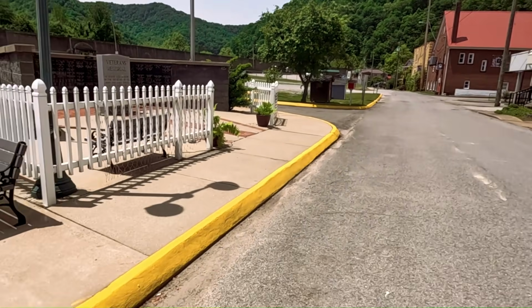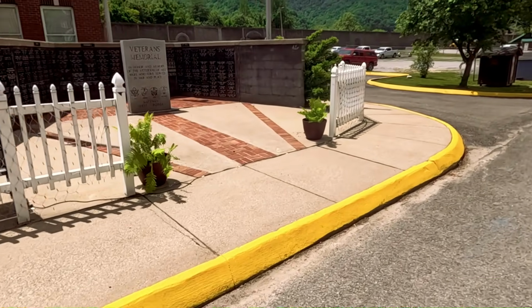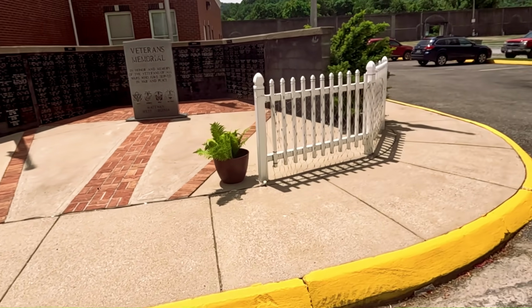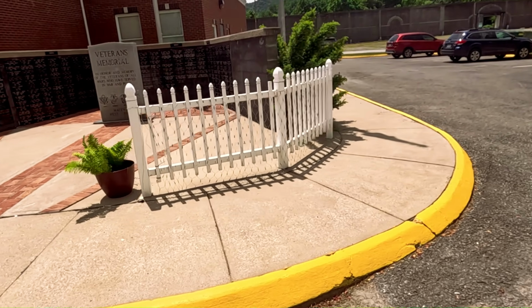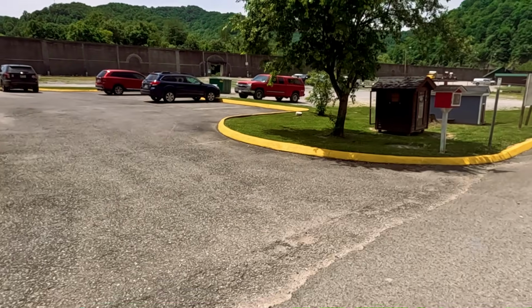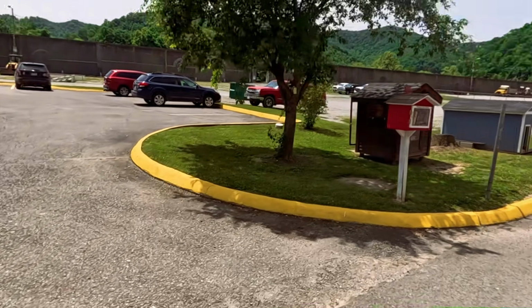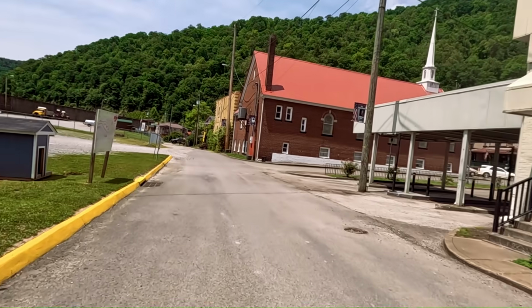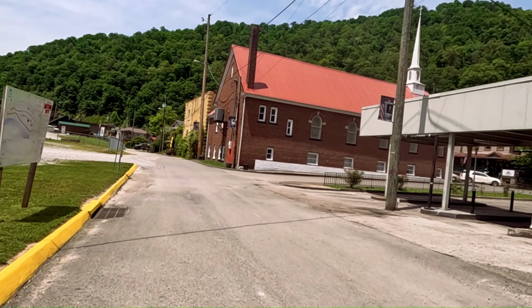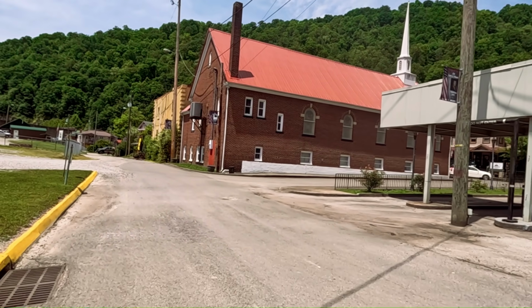And of course, Veterans Memorial, all branches, and some of the names of some of the local Matewan residents lost in some of those wars. There's me, parked by City Hall. I know the mayor and the police chief. Of course, nobody steals nothing here. This isn't exactly a thieving kind of place.